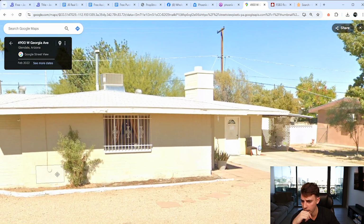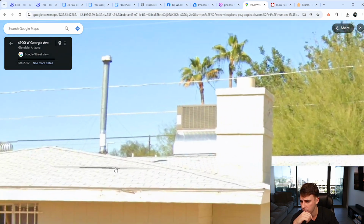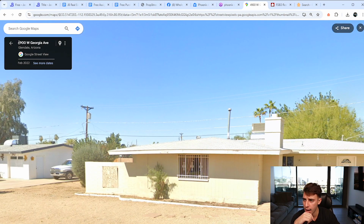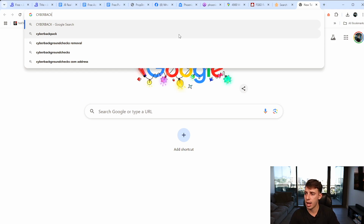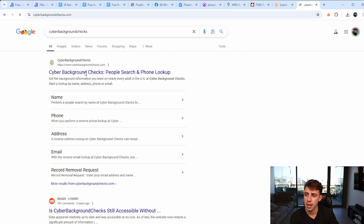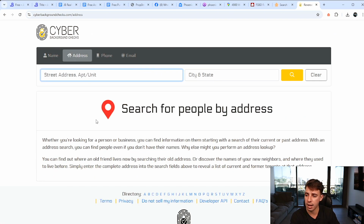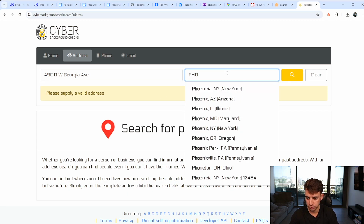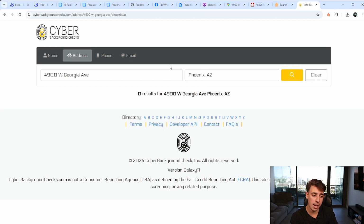So this looks boarded up right there. This one kind of looks like it's vacant and could use some work. The roof looks older, there's some damage right there. So this is 490 West George Avenue. We're going to take that and go to a website called cyberbackgroundchecks.com, and this is a website where you're able to do a reverse address lookup. So we're going to take that address and plug it in here, do a search, and it's going to give us the contact info.